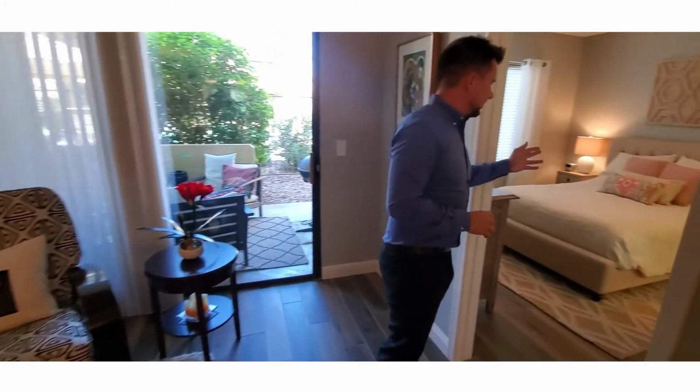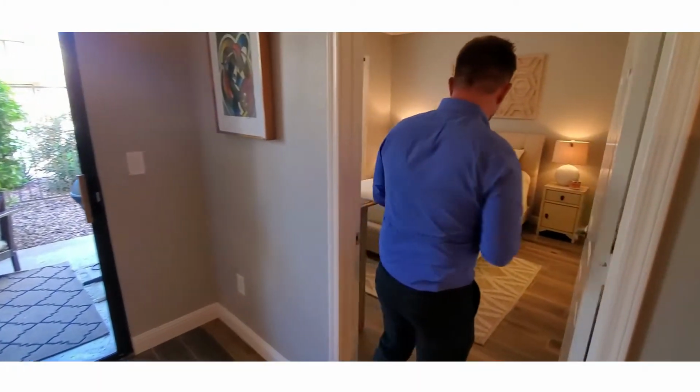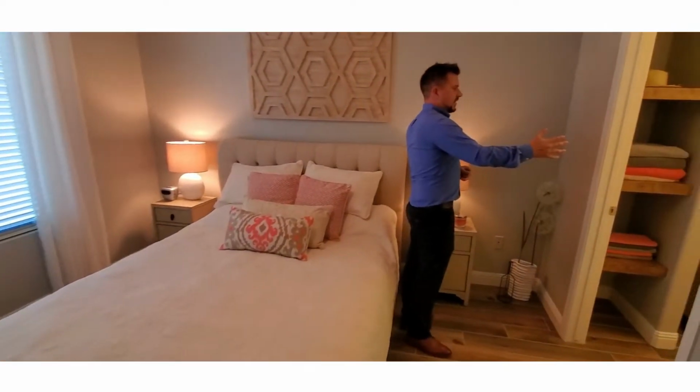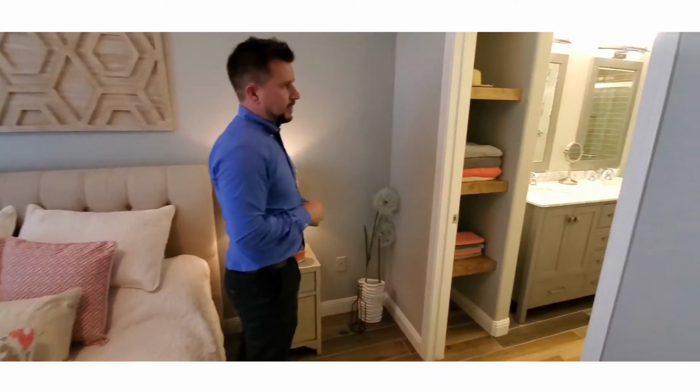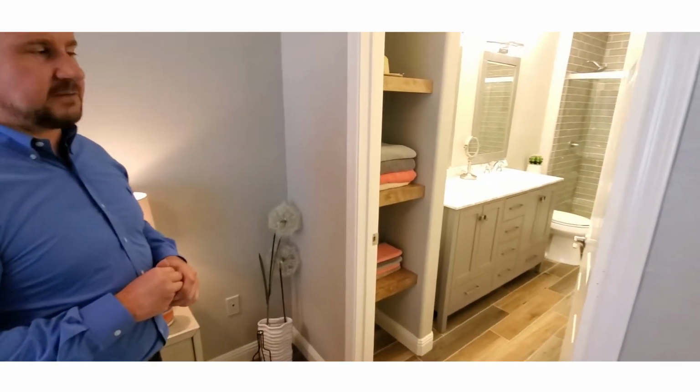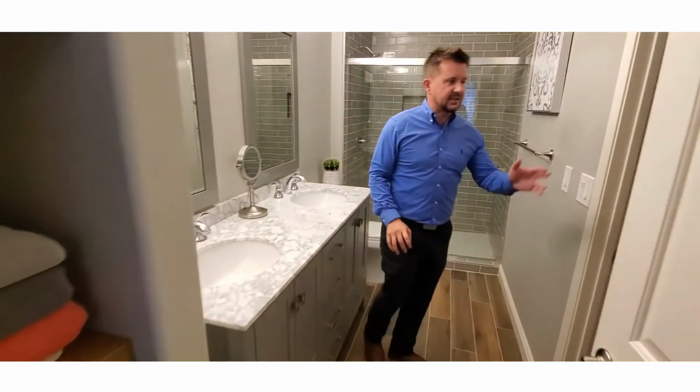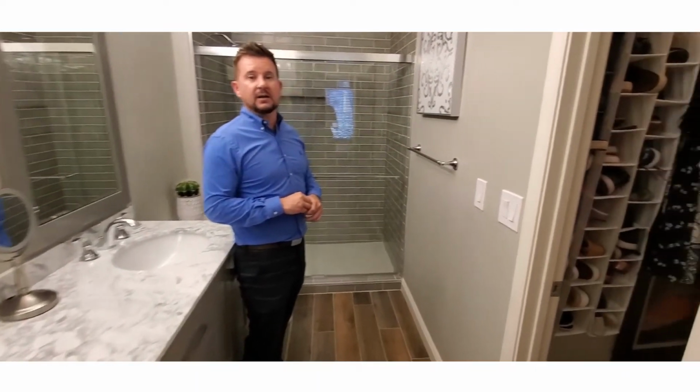And into the left of me here, we have the guest suite master. To the right is a very large bathroom with beautiful tiling throughout. If you come through and have a look, you'll also be able to see to the left here is a walk-in closet.